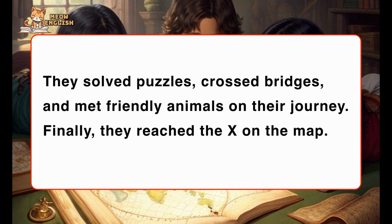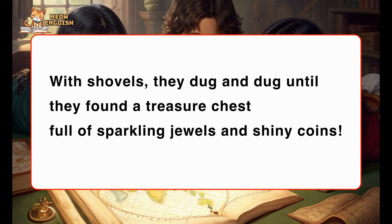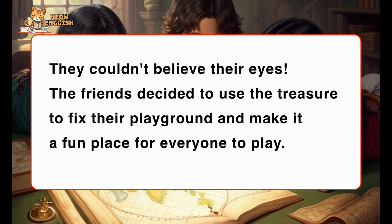Finally, they reached the X on the map. With shovels, they dug and dug until they found a treasure chest full of sparkling jewels and shiny coins. They couldn't believe their eyes. The friends decided to use the treasure to fix their playground and make it a fun place for everyone to play.